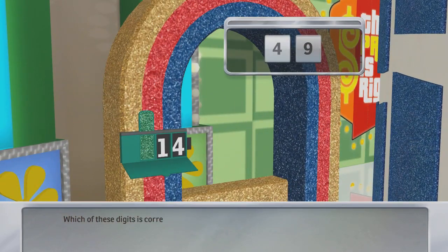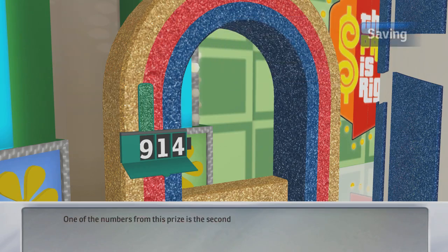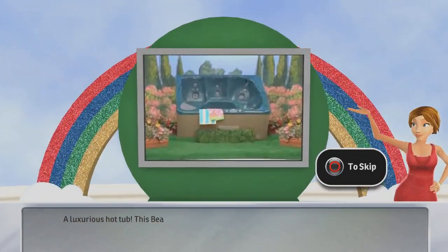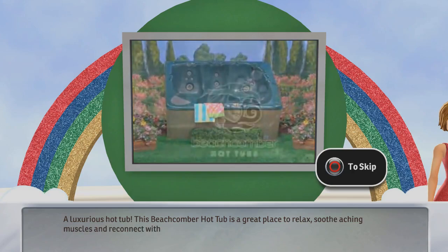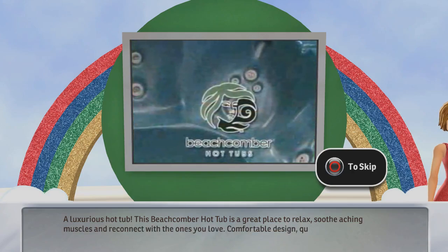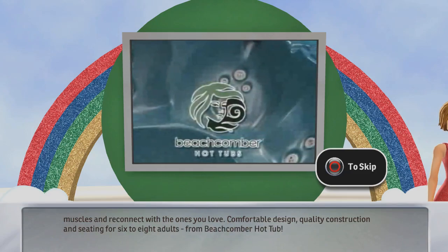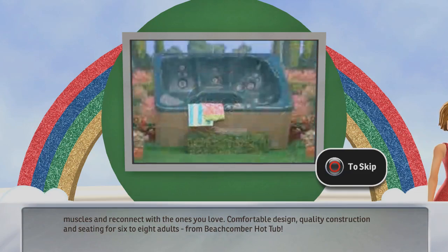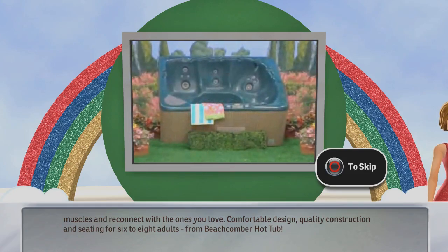Which of these digits is correct for the prize? Is this the correct digit? Yes, it's correct. One of the numbers from this prize is the second number for the next prize. Keep it up. A luxurious hot tub. This Beachcomber hot tub is a great place to relax, soothe aching muscles, and reconnect with the ones you love. Comfortable design, quality construction, and seating for 6 to 8 adults from Beachcomber Hot Tubs.